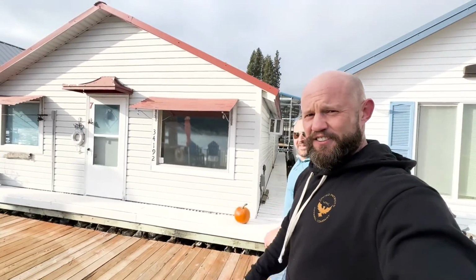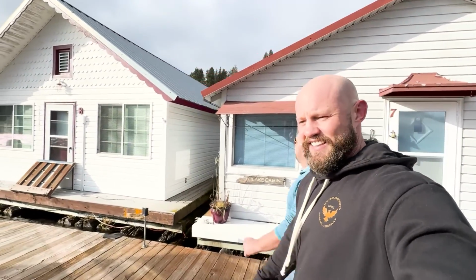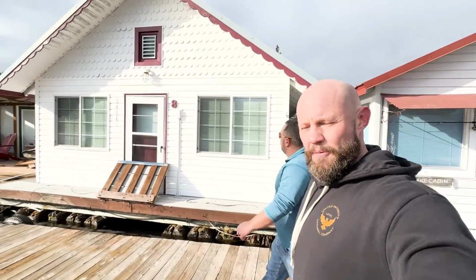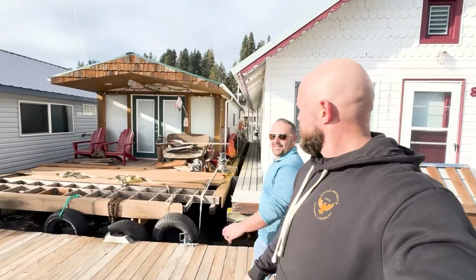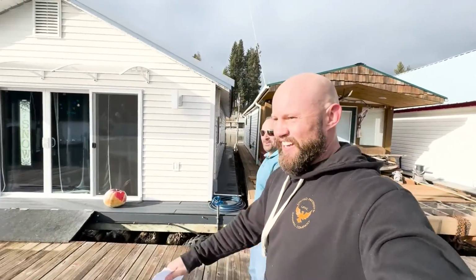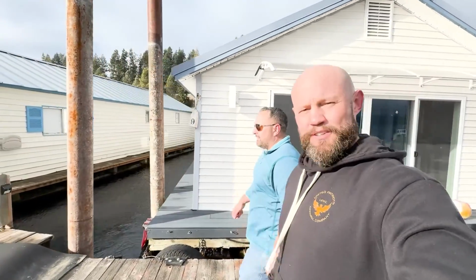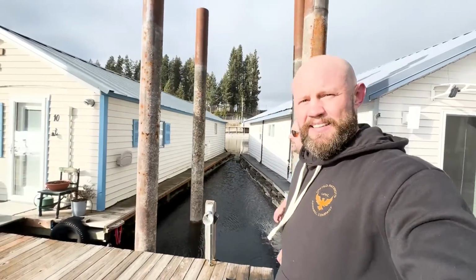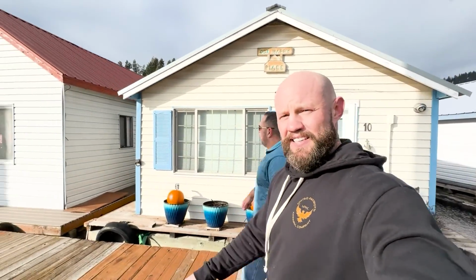Pretty cool. All right, Eric and I are just taking a stroll down the dock here in Bayview. You can see some of these floating homes alongside us. Super cool. They've all been renovated one way or another, some more than others. Yeah. But what a great spot to come spend the summertime out here. Wintertime's a little rougher. It's pretty windy today and it's not warm, I'll tell you that, but summertime here would be absolutely fantastic.